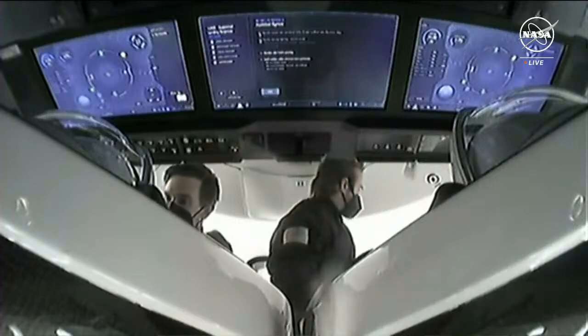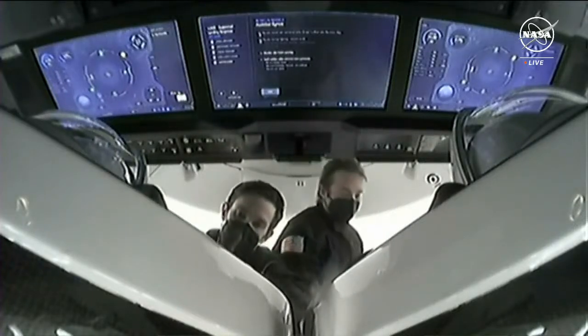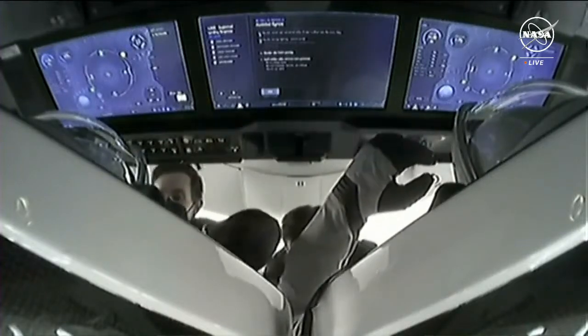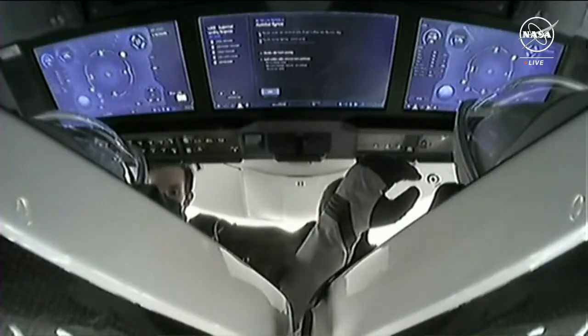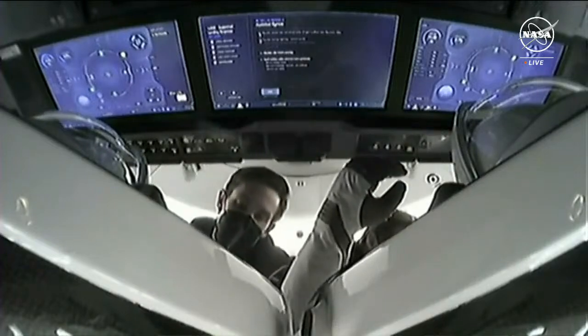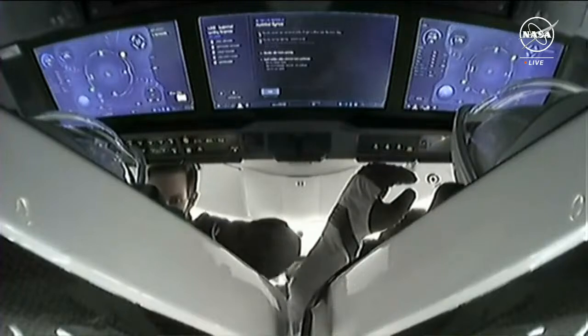So as they continue to step through those procedures, again, just a reminder, we do expect the crew to be assisted out of the vehicle, as well as be assisted in standing up and getting rolled away in order for those initial medical checks. This is standard for all long-duration space flights.